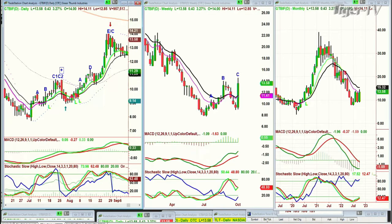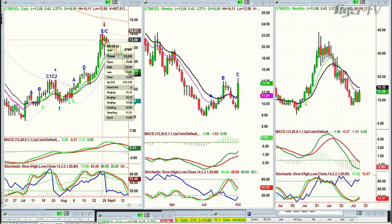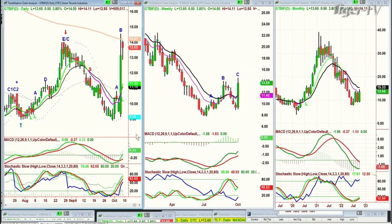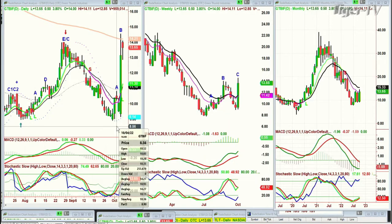So the alternative count is D-B and then E-C at the high at about 14. The exact number is 14.00. Round number high, it has a little bit of a dip from the round number 14 to $8.90 September the 30th. Bounces very sharply by the 4th of October. It goes to 10.83. Pulls back again.